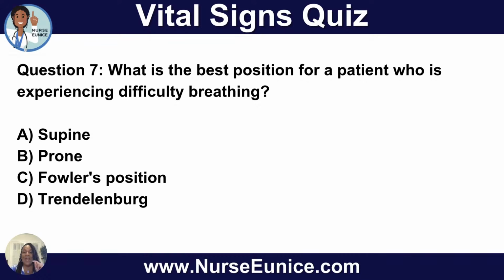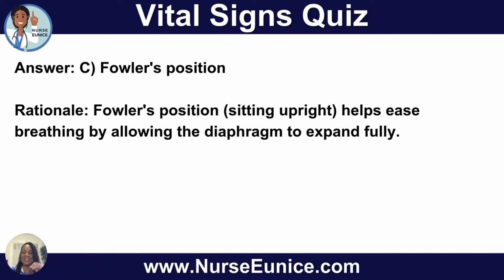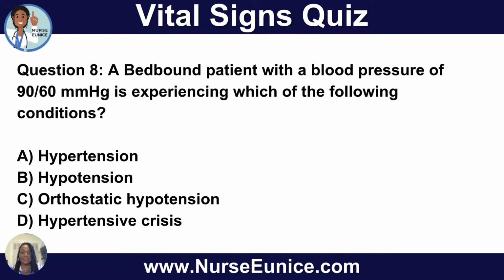All right, and so for question number 7, the answer is C, Fowler's position. That's right, sit them up. Sitting a patient upright helps to ease breathing by allowing the diaphragm to fully expand.